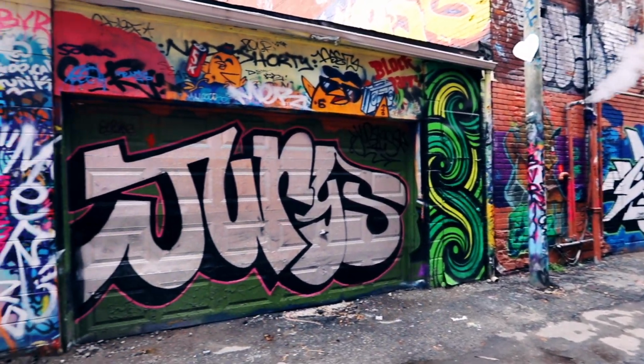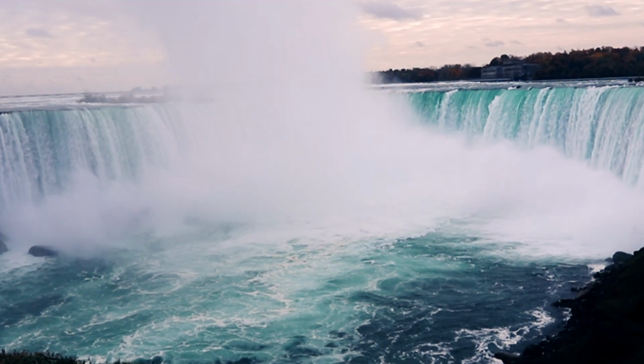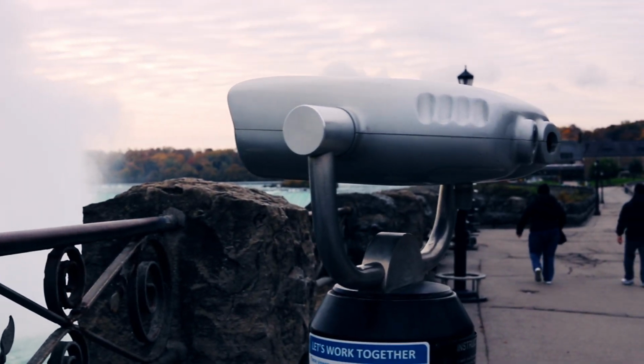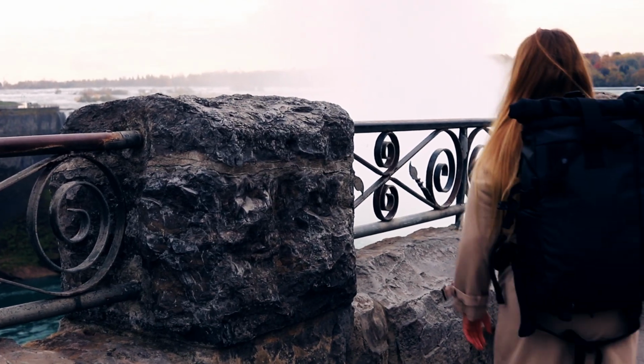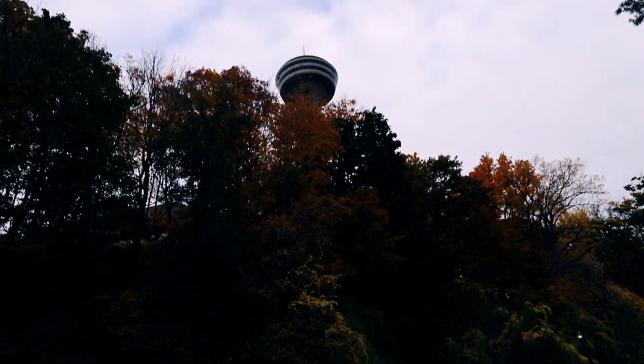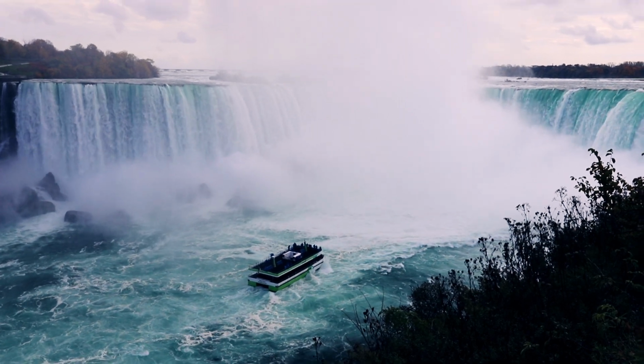After a long day in the big city, head down to your hotel in Niagara Falls and wake up to the sounds of the falls. Walk around the falls or take a ride on the Maid of the Mist, which takes you up close and personal with the falls. When you're hungry, head up to the Skylon Tower. It's an epic revolving restaurant which gives you a 360-degree view of the falls.